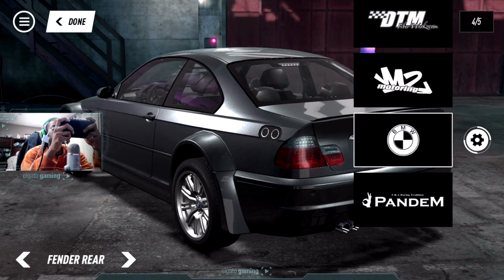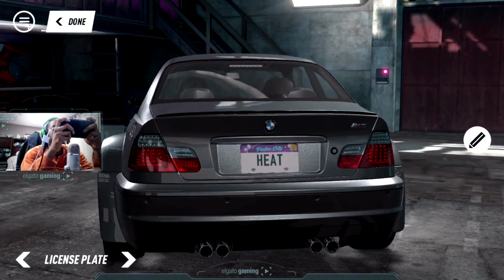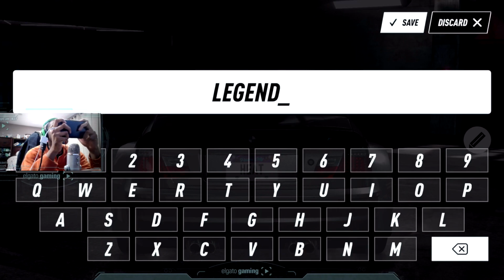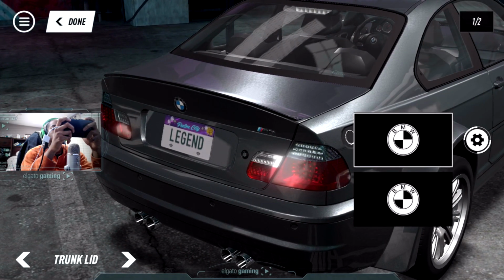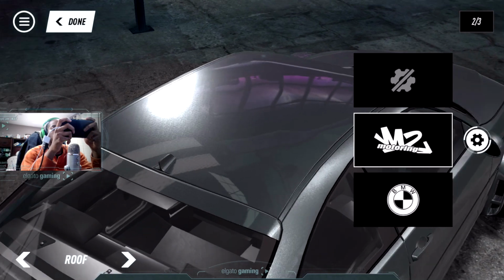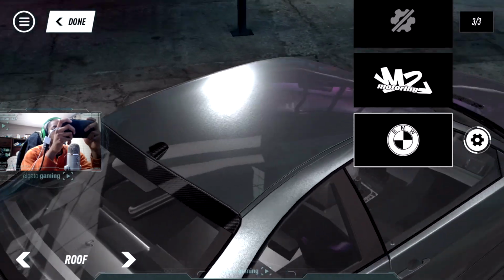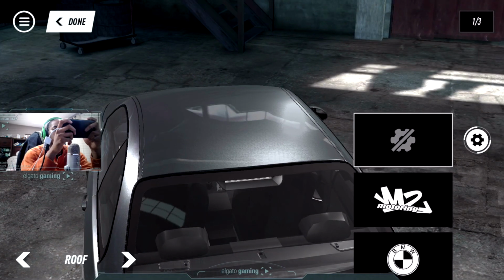You don't even have the street one though. I kind of want the street one too, but oh well. Nope. That stays. License plate. Legend. Can't spell legend right. What's wrong with you? Trunk lid. That's a CSL trunk lid. Oh, hello. Okay, so regular. Oh, interesting. So they got the thing, and then we have a BMW one with a little small spoiler with the CF antenna there. But that car didn't have that.